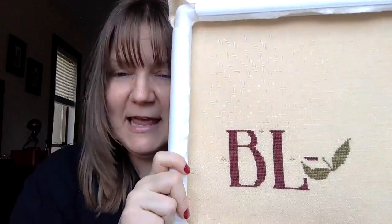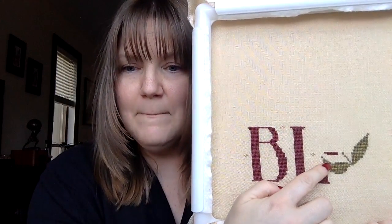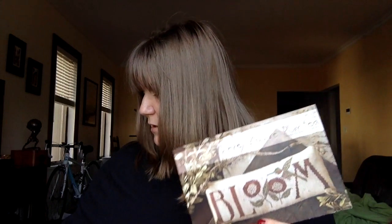So, anyway, as I was saying, I changed the letters to be Brick, Weeks Dye Works, but I also changed two other colors. And let me show you in the pattern. These little veins in the flower leaves are supposed to be mustard seed.